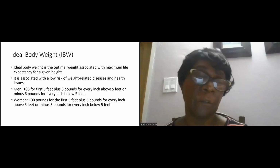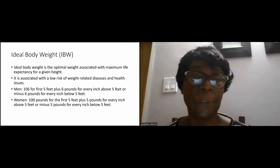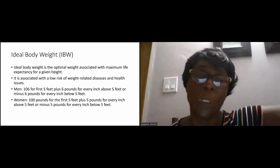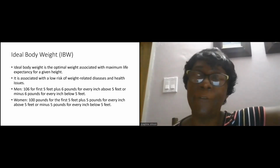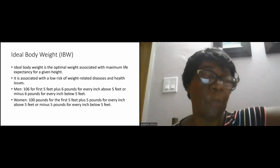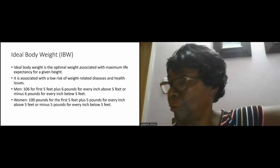And the ladies, 100 pounds for the first 5 feet, and 5 pounds for every inch above 5 feet, or minus 5 pounds for every inch below 5 feet. So if you don't understand that, you can let me know so we can talk about it briefly.